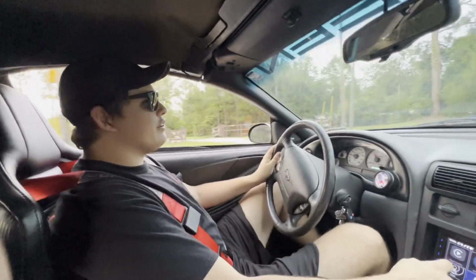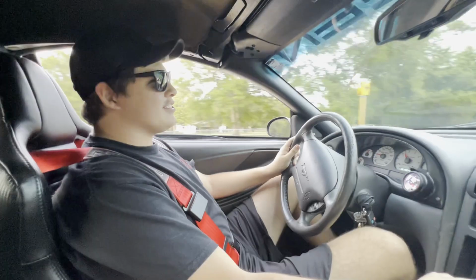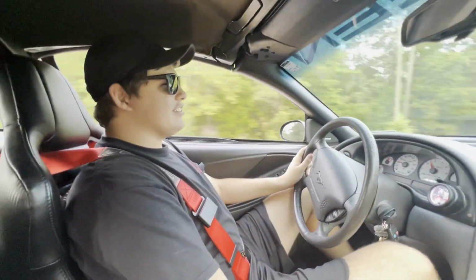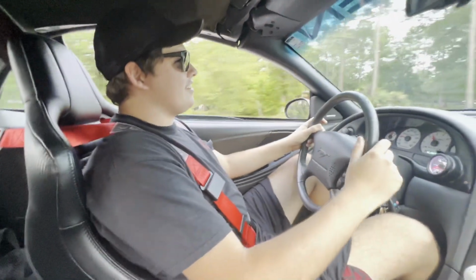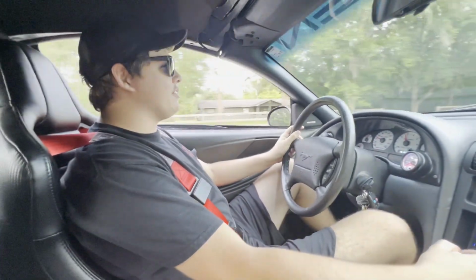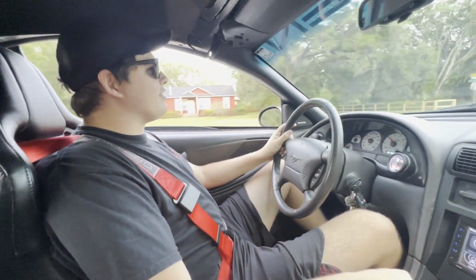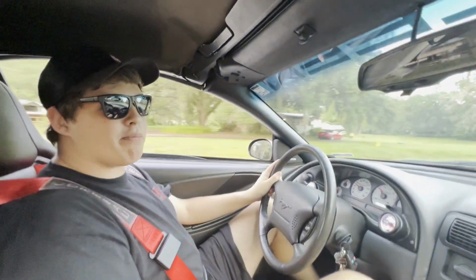So first reaction to driving it with such a minor change, it seems like. I mean, minor change number-wise, but major in how it feels. The car feels way, way better. It drives a lot like the Cobra, which we are passing right now.